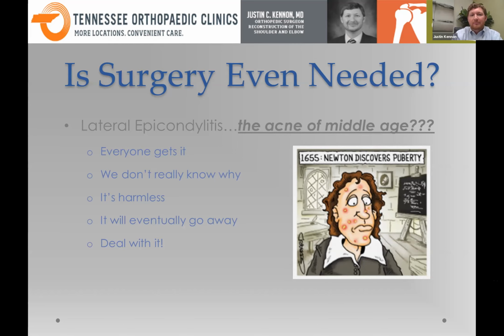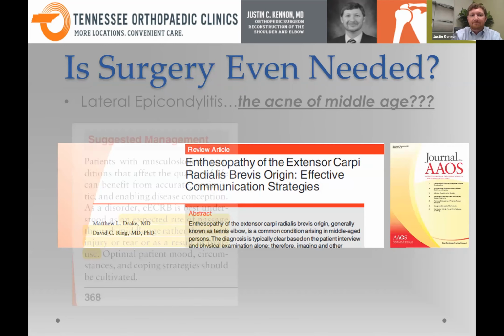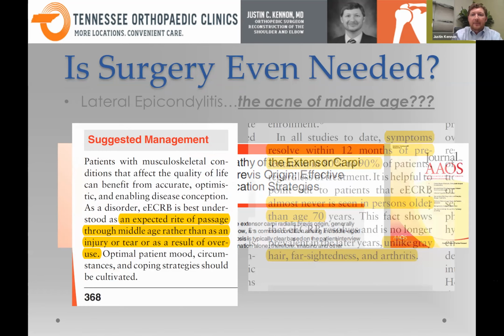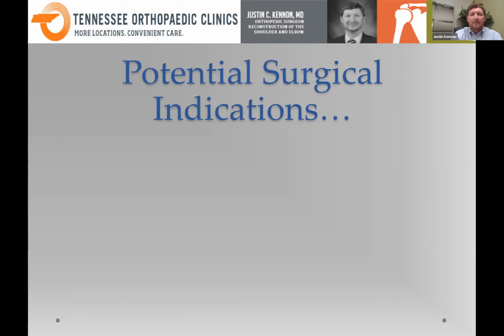And with all that said, you know what? We have our own orthopedic literature. This is a very well done review article that says, well, you know what? It's an expected rite of passage through middle and latter age, and it's a result of overuse, and that symptoms will resolve in 80 to 90% of people within 12 months. And so maybe it is a condition that's just like getting gray hair or arthritis or farsightedness. It's just a rite of passage. I've had people tell me that they did have it when they were younger and it just got better. And so maybe there is some truth to that, if you change the way you're doing things, that this will get better. So I don't want to tell everybody they need surgery. But at the same time, there are a lot of people that don't necessarily get better and do need a little education and coaching along the way.